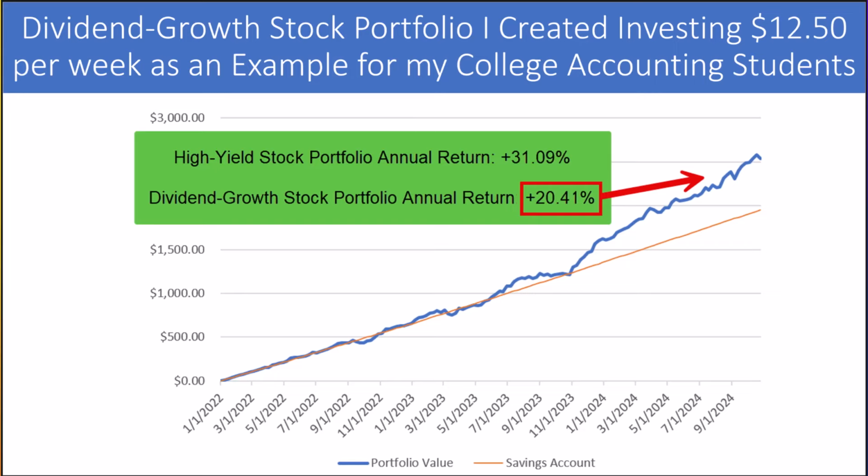The tan line on the slide shows what the portfolio value would be if we instead put the money into a savings account. In our first year, 2022, stocks did not do well. As you can see, our portfolio had overall losses where the blue line falls below the tan savings account line. But the power of compounding is working in our favor as the portfolio really took off in November of 2023.